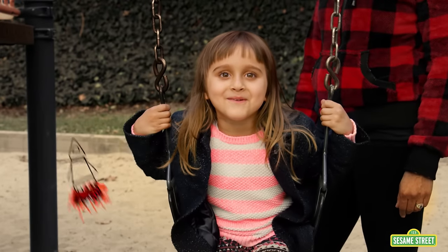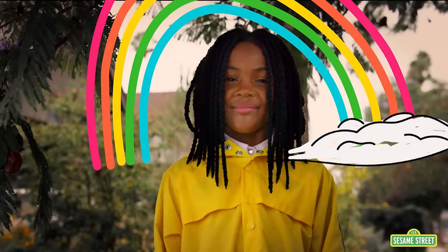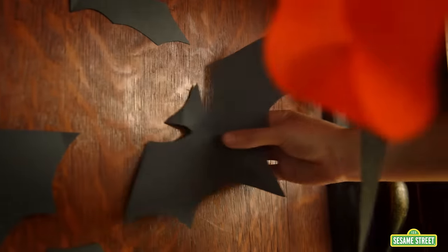This Halloween, I'm gonna be a rocket ship to Mars. I'm gonna be a scuba diver looking for lost treasure. A tennis player. A pirate with a parrot. I'm gonna be a rainbow.